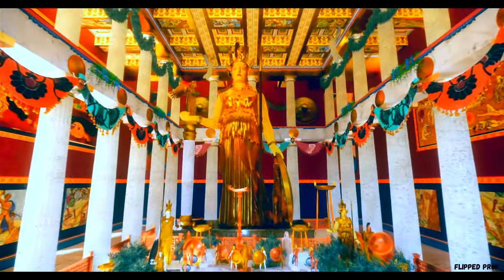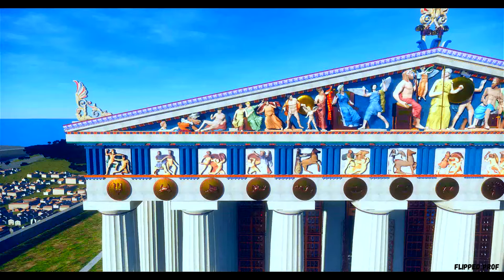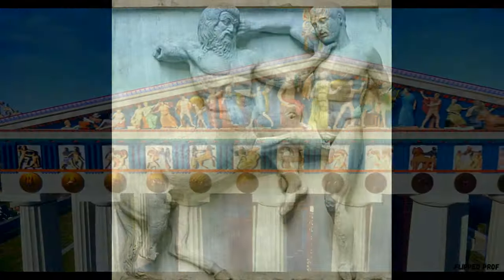All along the perimeter of the building, metopes depicted various mythological scenes from the Trojan War to the Centauromachy.